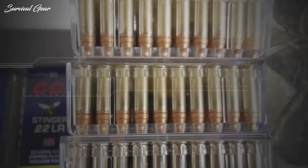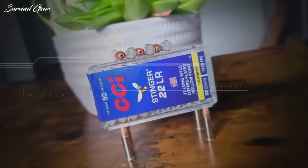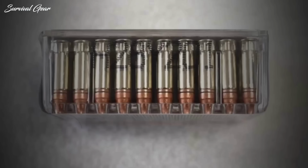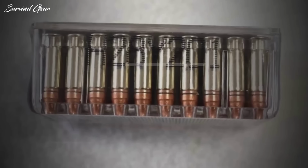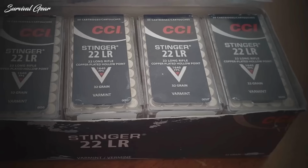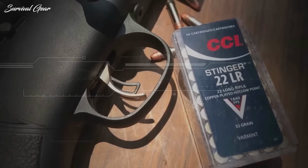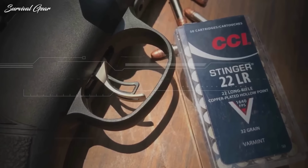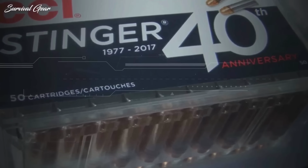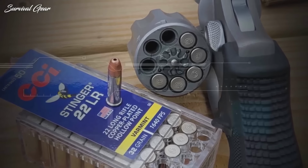The high performance of this round was achieved by elongating the standard 22 rimfire case. This gave it more powder capacity by using a shorter 32-grain copper-plated bullet style, so it would remain 1 inch in its overall length. The copper plating of the bullet serves as a lubricant, reducing the friction between the projectile and the barrel, adding to the muzzle velocity and reducing barrel wear. It also serves as protection from the oxidization of the lead bullet.